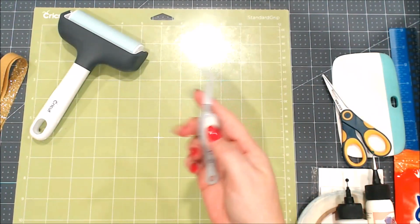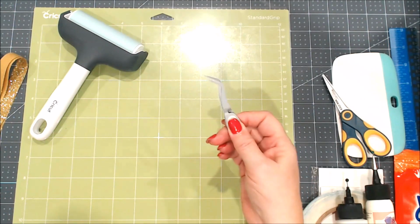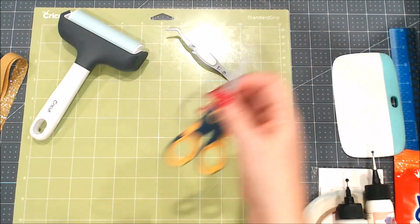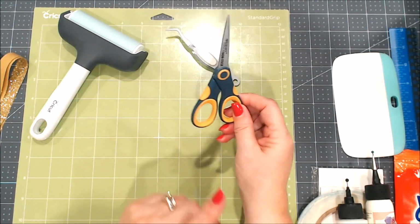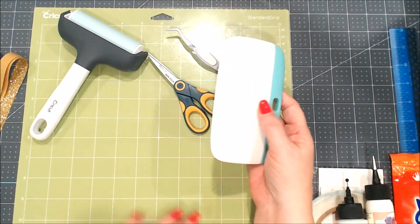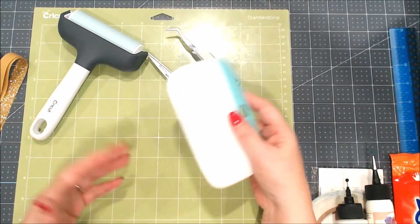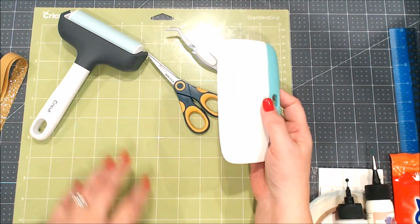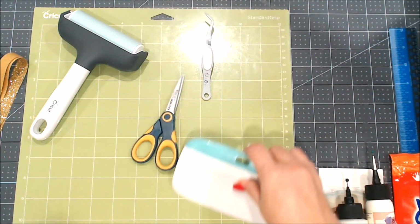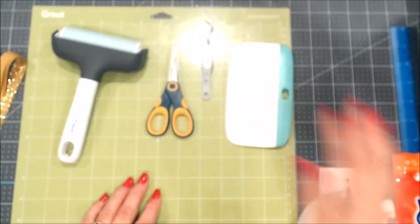I also recommend you have a little pair of crafting tweezers. This is going to be handy to hold the smaller shapes when we go to glue things together. A pair of scissors, because we're going to need this when we go to cut the ribbon. I also recommend you have a scraper tool, so that once you remove your project from the cutting mat, you're going to have pieces that get left behind. Having a larger scraper really helps, because all you have to do is just do this and pull all of that right off of your mat. So that is really handy to have.